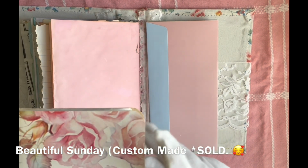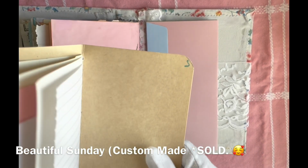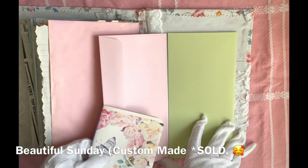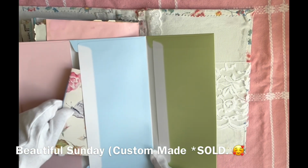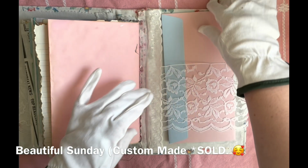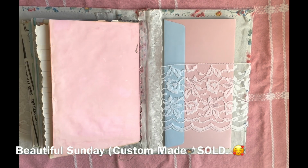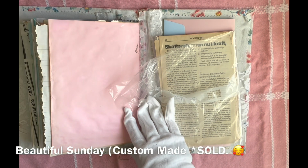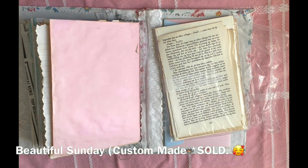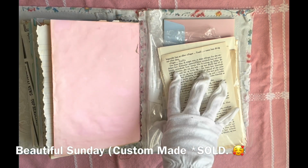This is taken from an old notebook, and as it's still being used as a notebook, I thought it was appropriate. And that's just popped inside this trifold for safekeeping. With every custom journal, I'm also including a pack of book pages, vintage book pages in the Danish language. I think there's over 30 pages. And I'm also including book pages with pictures of sorts.